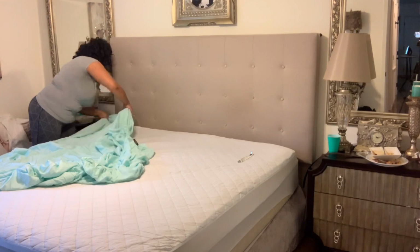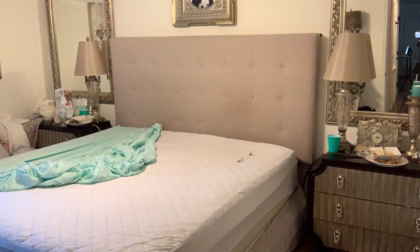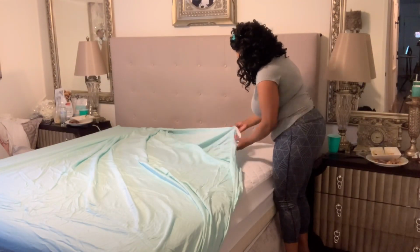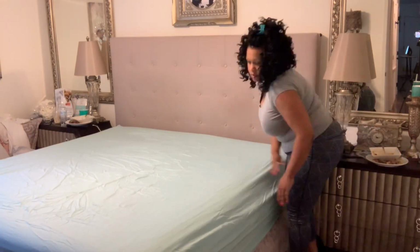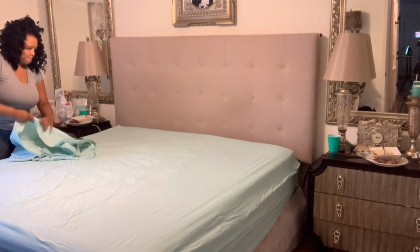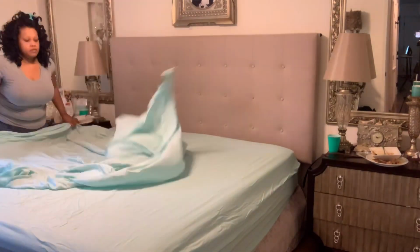But I am now adding the clips, as I was stating, to the sheets. And that just helps to hold the sheets in place and keep them from sliding off. I purchased these, you guys, from the Dollar Tree, and they work very, very well. They also have them at Walmart, Bed Bath & Beyond, but you're not gonna beat the price at the Dollar Tree, so that's that. And now I'm just gonna complete making the bed.